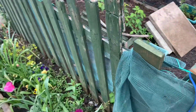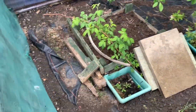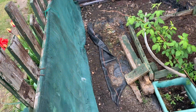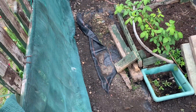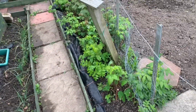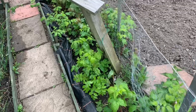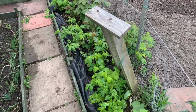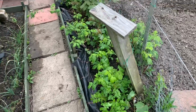It's all about looking after the bees this year down on the plot. No sign of my sweet peas that I planted here. Hopefully the squirrel didn't get them, but we'll see. All my raspberry canes are growing well. They're my autumn raspberries, and I keep giving them a water every time.